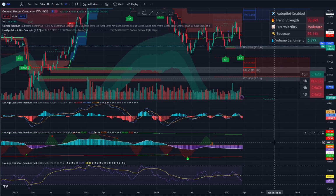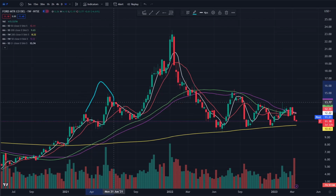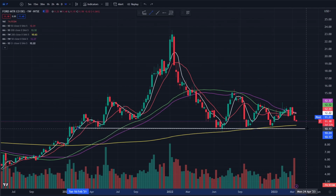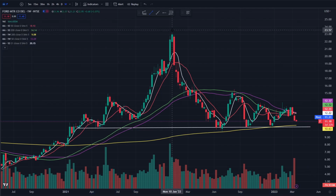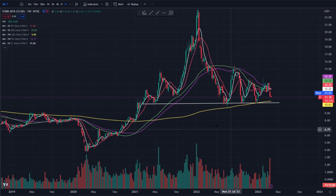Next, we're going to cover Ford. Just looking at Ford, you can clearly see a gigantic head and shoulders pattern: left shoulder, head, right shoulder, base at the $9 level. If we draw this pattern out, your base is sitting around the $10 region. You draw it from the tip of the head down to the bottom. Once you break this head down, you're basically completing at a negative number. So there is a probability that this pattern completes and Ford goes to 0.